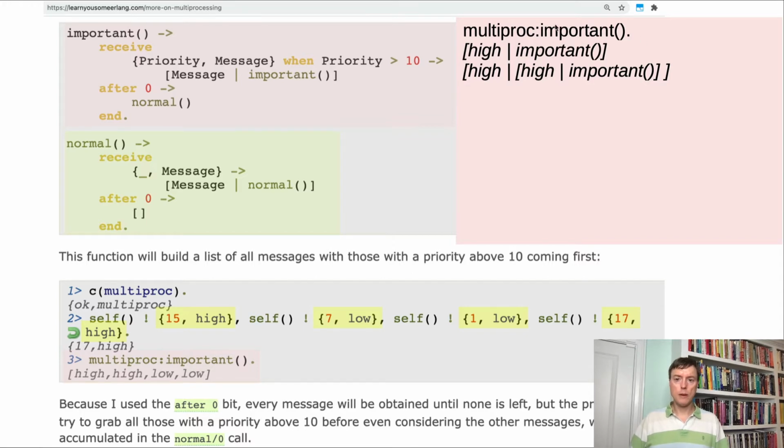We're calling important, and we've built up this data structure. We're calling important again. We look for another high priority message. There are none. There are only 2 messages left, and they're both low priority. So at that point, we go into the after block because this is after 0. We're not going to wait. We have no high priority messages to receive, so we're going to call normal.